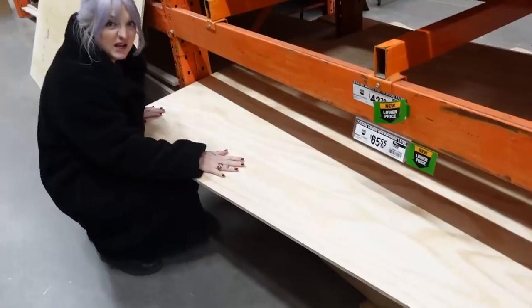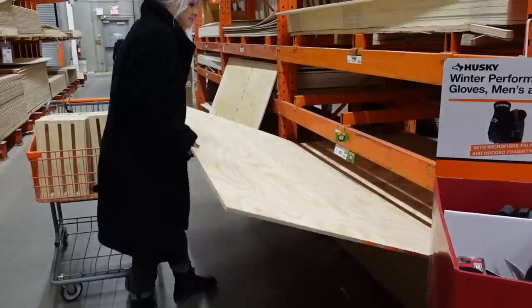Maybe this is our best bet. Cut it, stain it, best bang for a buck. Here we go.